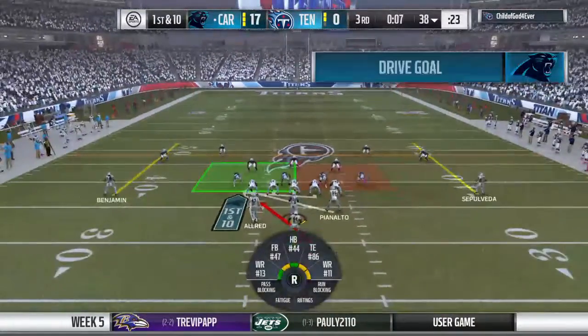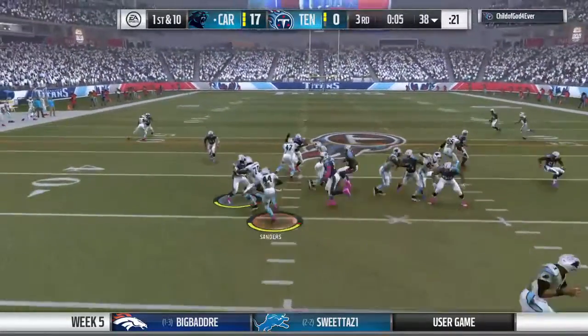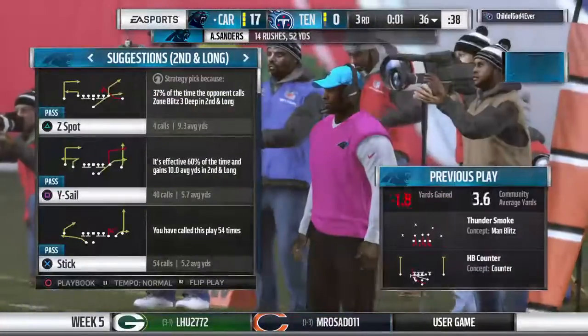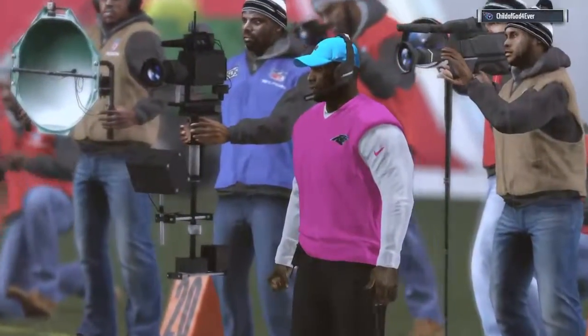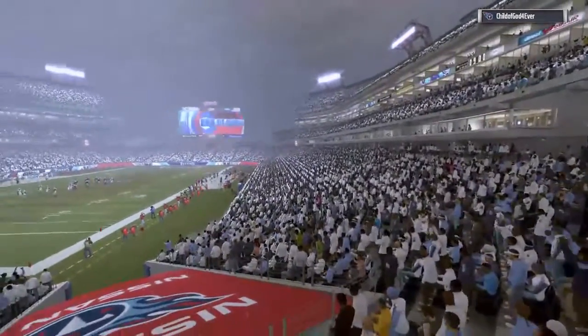They'll come out in the pistol. They'll give it to him right up the gut. And that play went nowhere, losing yardage. It'll be back at the 36. That's going to go as a loss of 2, and it'll be second down.